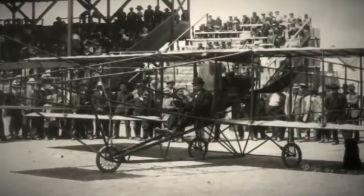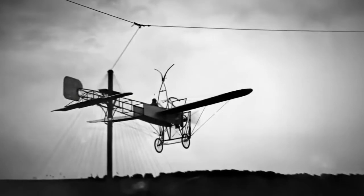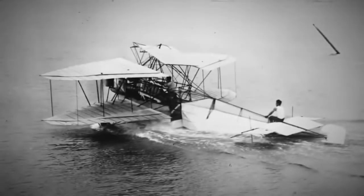The connection between Breitling and aviation began very early. He was known for his instruments of measurement, chronographs, counters, and the first aviators were quick to adopt these instruments. They needed to measure the duration of a flight in order to master their flight times.